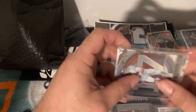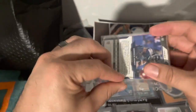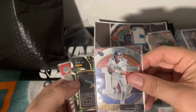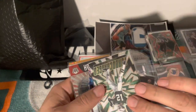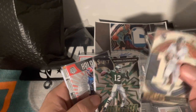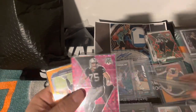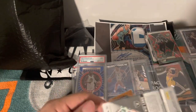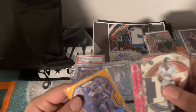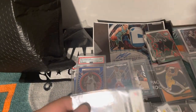All right. So let's start with this one first. This is the base pack of mostly. I gotta show you. Hold on, buddy. Hold on. I know you're excited. So Ryan Tannehill select. We have a Randall Cunningham select. I love these cards, man. These from select. They're beautiful. Andre Reed Hall of Fame. Howie Long. Prism, and then sweetie, stop moving. Okay. And a Derrick Henry. Wow, this is a nice one.